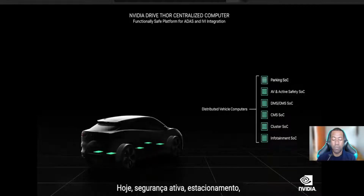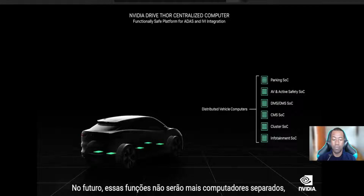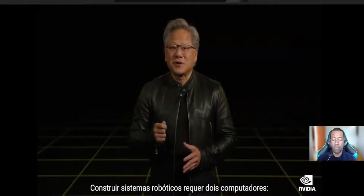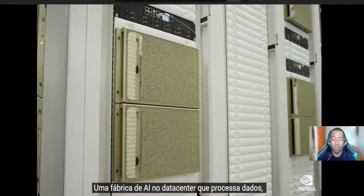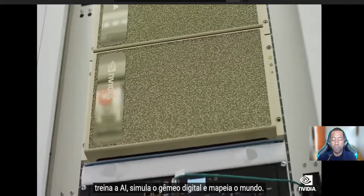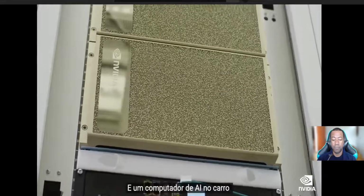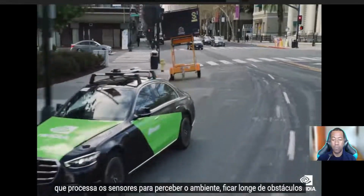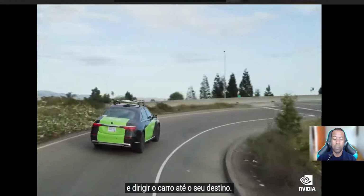Today, parking, active safety, driver monitoring, camera mirrors, cluster, and infotainment are different computers. In the future, these functions will no longer be separate computers, but will be delivered by software that runs on Thor and improves over time. Building robotic computers requires 2 computers: an AI factory in the data center that processes data, trains the AI, simulates the digital twin, and maps the world, and an AI computer in the car that processes the sensors to perceive the environment, stay clear of obstacles, and drive the car to its destination.